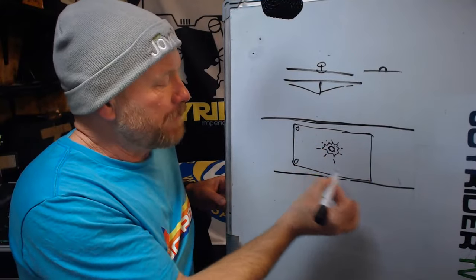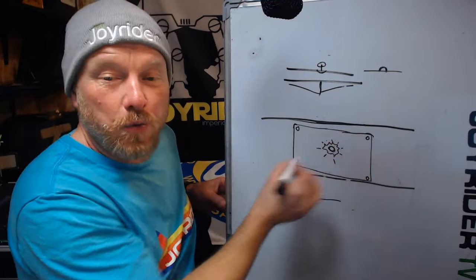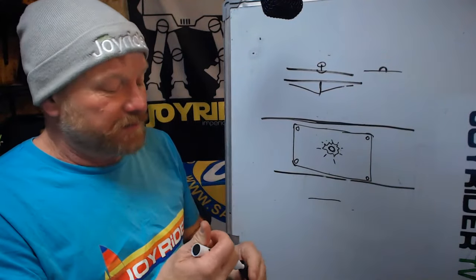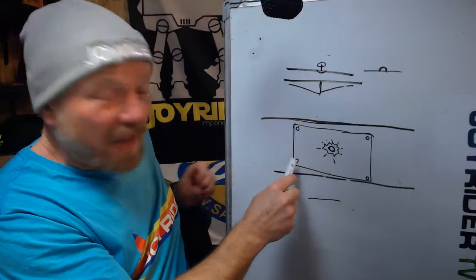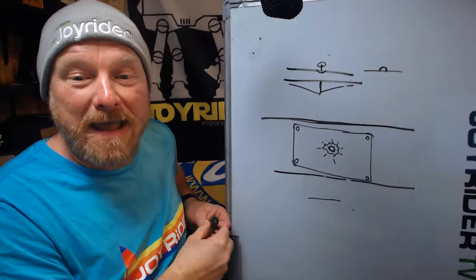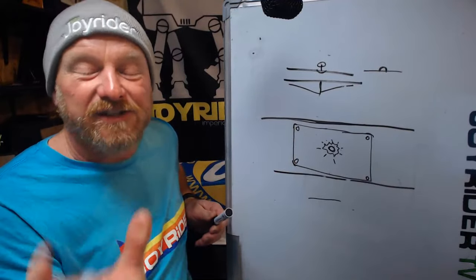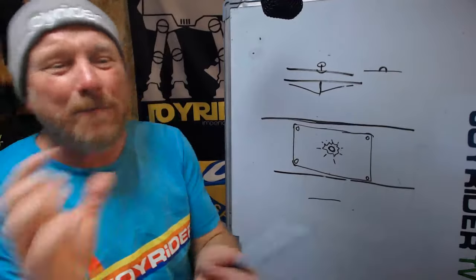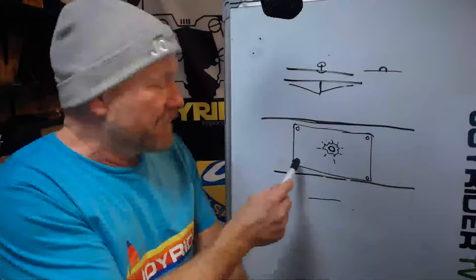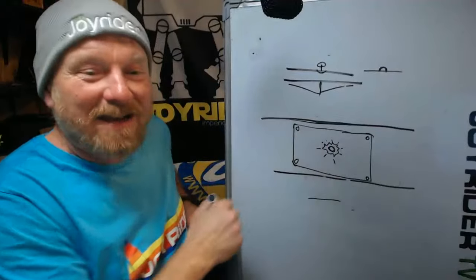So depending on how big you're making the plate, you could just do one rivet in each corner. Use good rivets for this, the stainless steel ones. And if you are using stainless steel rivets in the aluminium beams on your boat, then you will need to use some sort of barrier paste to stop this chemical reaction that you can get between the stainless steel and the aluminium.